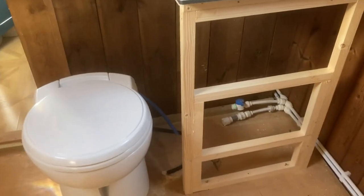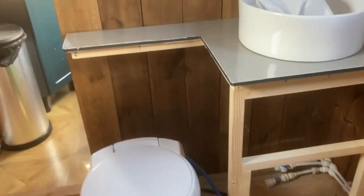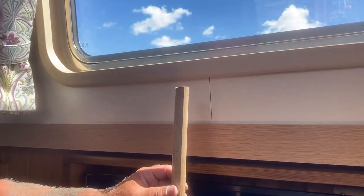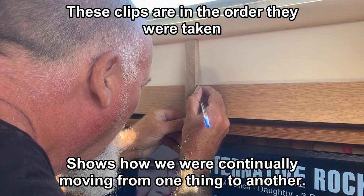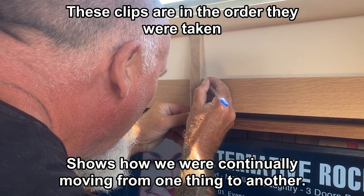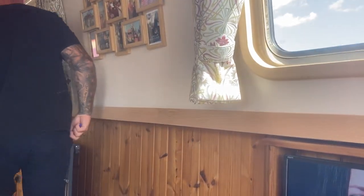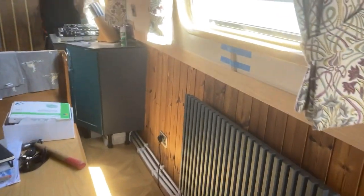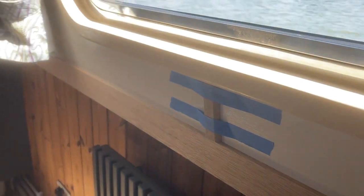Again, working on this basin, sort of vanity area. It's coming along. So you just glued this one on. Just put some tape on just to secure it for a bit till it dries.